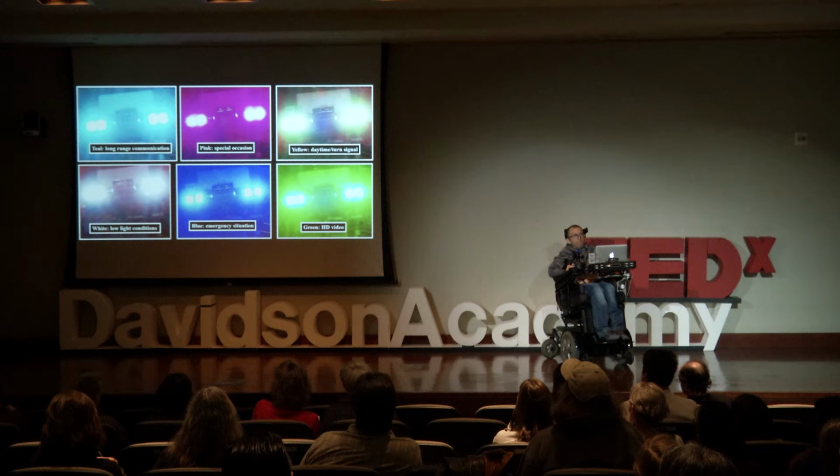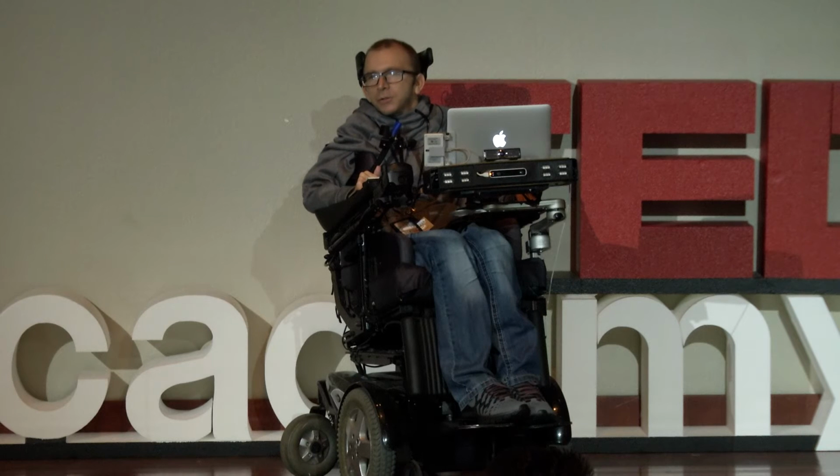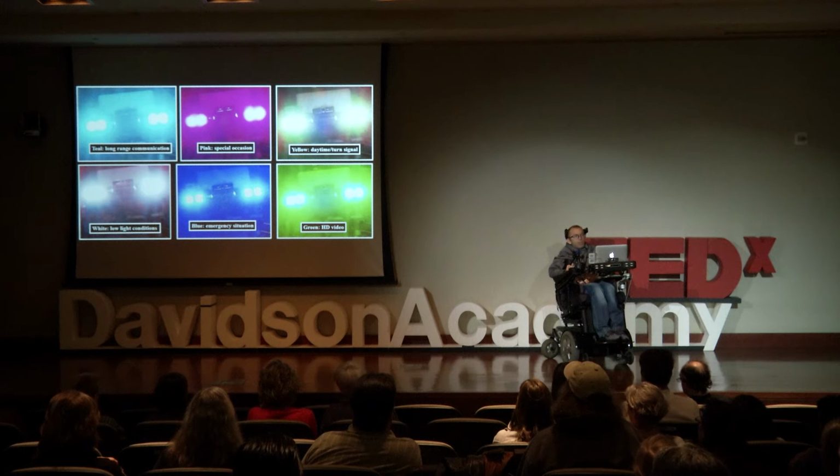So with these different color options, I can do a lot of cool stuff. I'm going to reserve the teal lights for my long-distance communication. Pink lights are for special occasions like Breast Cancer Awareness Month. Yellow can be used as a turn signal. The white lights are just like a flashlight or headlights. Blue lights I'm going to use just for emergency situations. I'll talk a little bit more about that in a second. And the green lights I'll use for when I'm capturing HD video. Next slide, please.